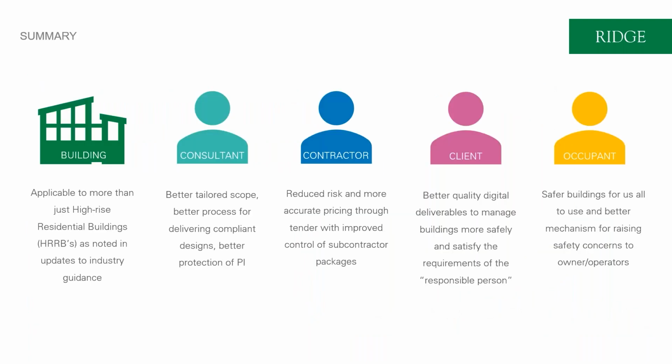And so finally from me then, just I touched on the Grenfell disaster, and this Firestop compliance issue isn't just a high-rise residential building issue. We're seeing with changes to industry guidance that actually this is going to trickle out into all buildings in the industry. This process has the opportunity to better tailor the scopes of consultants working on projects, better define their responsibilities, and better protect their PI, because we're better thinking about Firestop compliance earlier on.